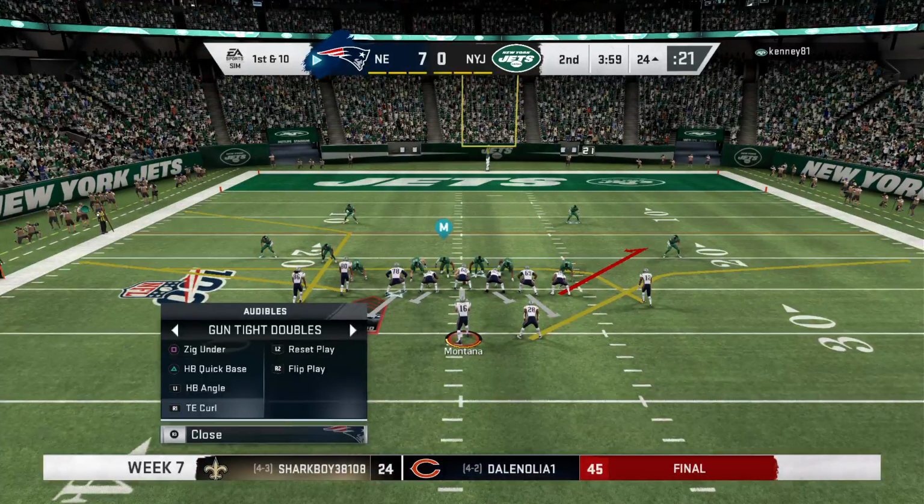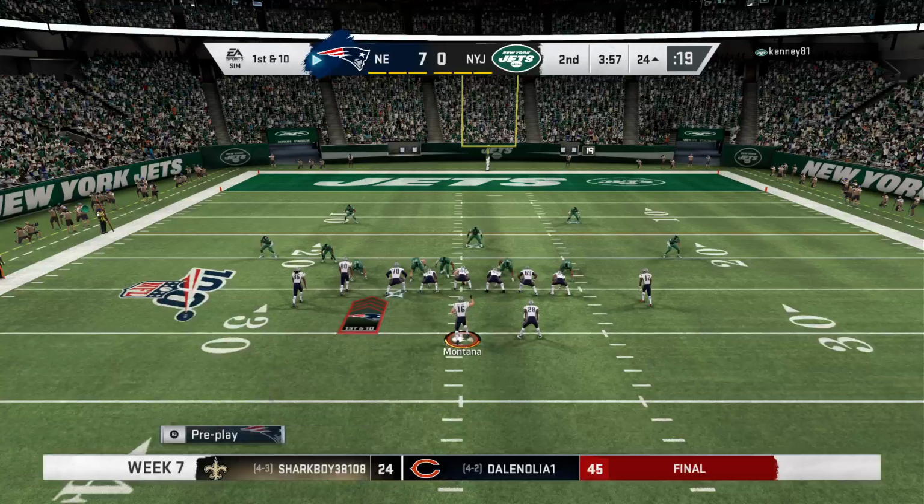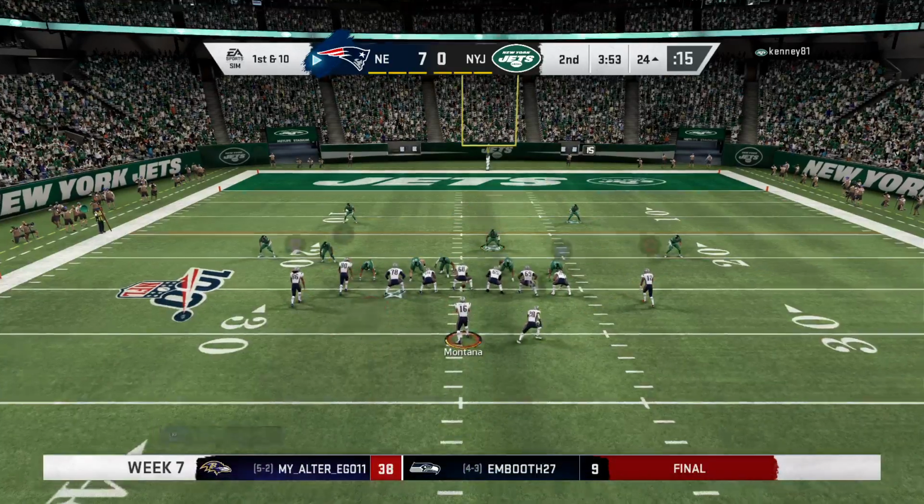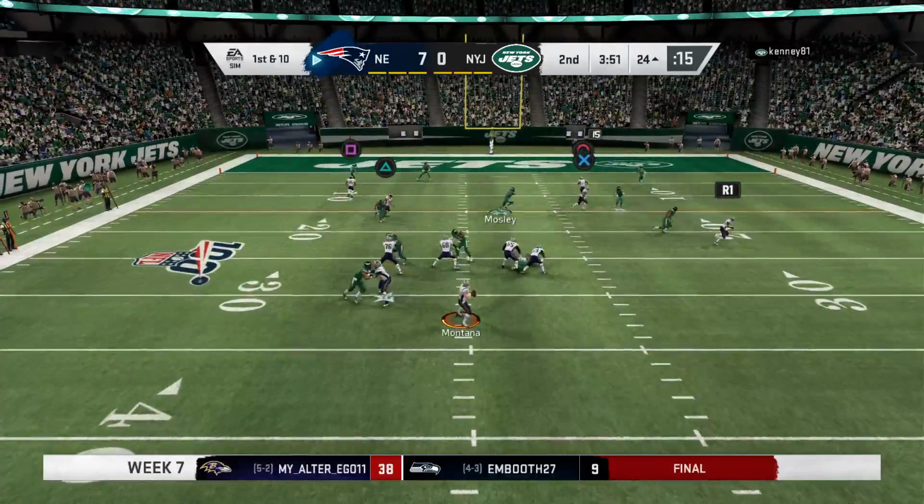Watch the pass. Watch the pass. Hey, box drop. Right there. Side.